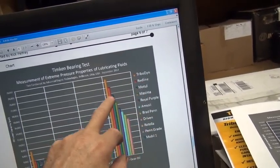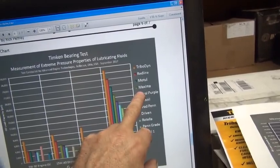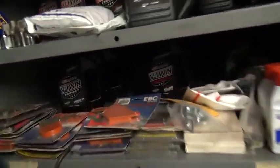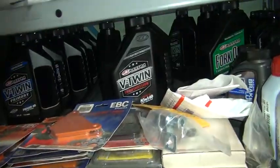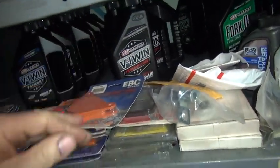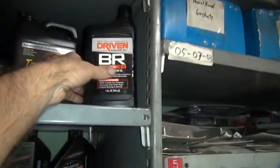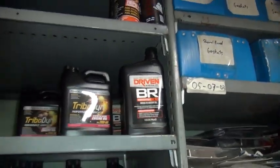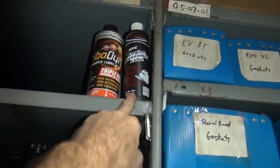Looks like Red Line's pretty good. It's right next to Motul. This is Maxima, which I use. I love Maxima oil. It's great stuff. This is my regular oil, and then I use Tribodyn for the next grade up. Those are the two oils I stock. And I use the BR driven for the break-in on my new motors. For assembly lube, I use the Torco assembly lube. Been using that for 50 years.